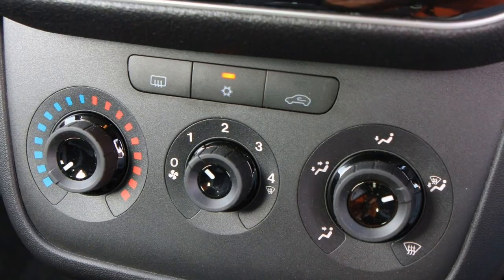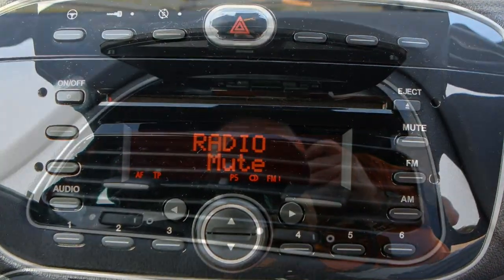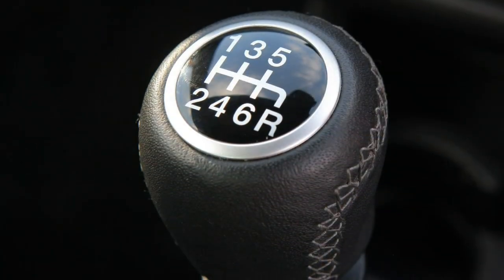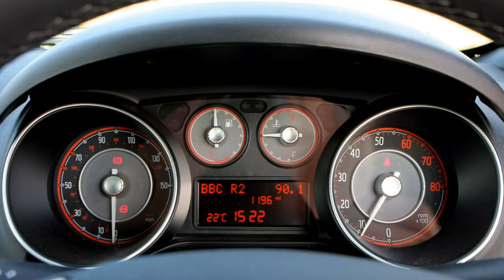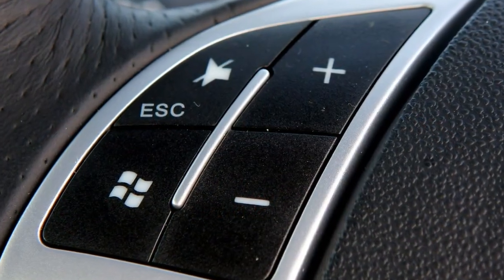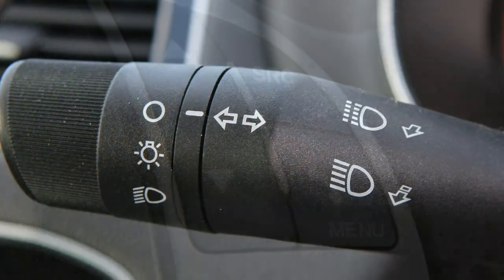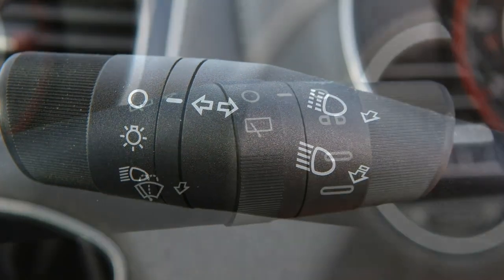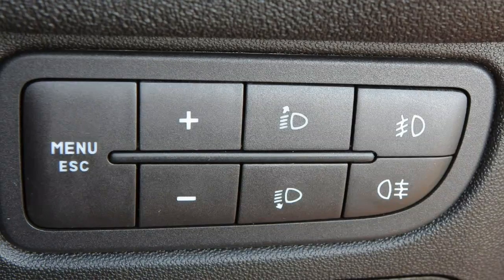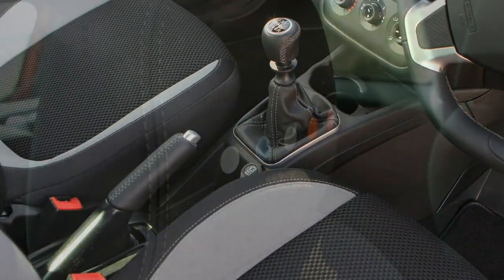Fiat Punto practicality is superb when comparing load space to its rivals. With the seats in place, the load area is 275 liters, and once folded this expands to 1,030 liters. It has more space with the seats in place than rivals like the Ford Fiesta, which has a load space of 259 liters with seats in place and 979 with the back seats folded. It also has more space when the rear bench is folded.